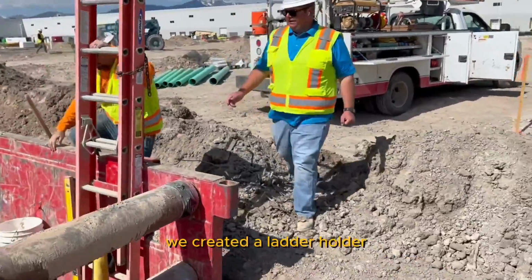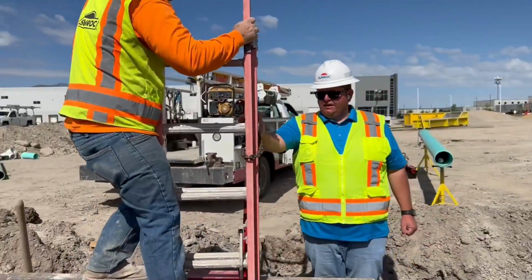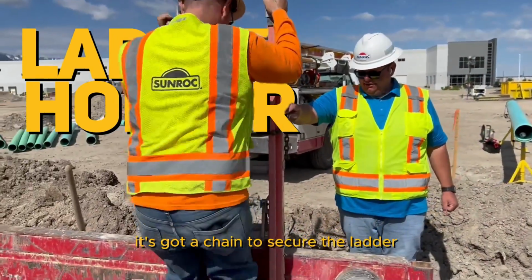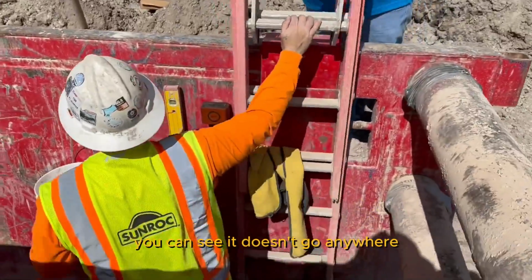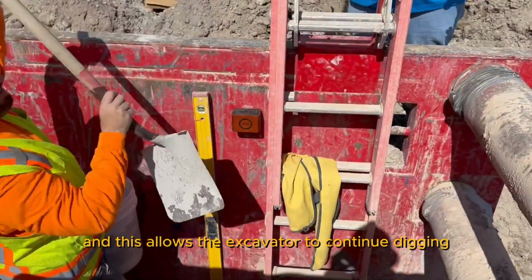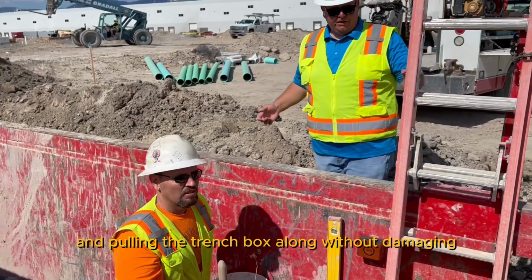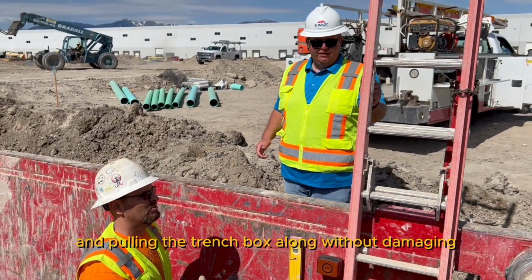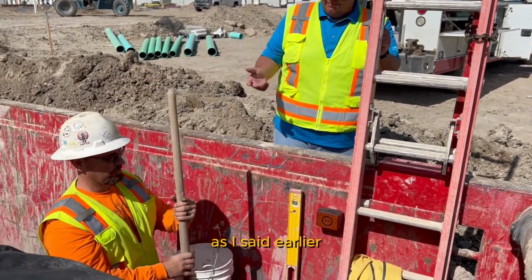We've created a ladder holder that bolts to the side of the trench box. It's got a chain to secure the ladder. Comparatively, it's very secure. You can see I can be pretty aggressive with it and it doesn't go anywhere. And this allows the excavator to continue digging and pulling the trench box along without damaging the ladder.